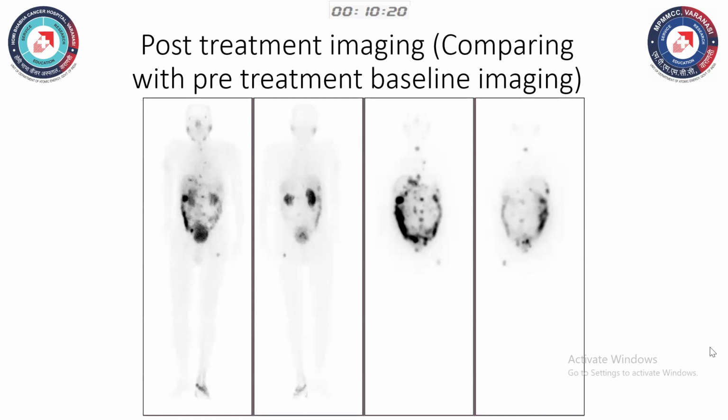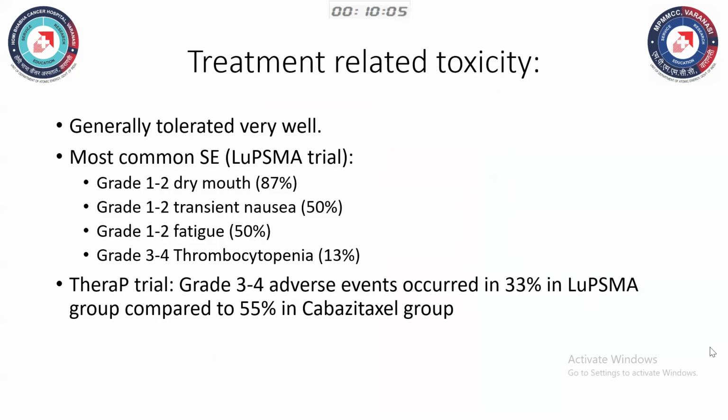So this is the post-treatment imaging. On the left side, we can see the anterior and posterior images of the pre-therapy diagnostic imaging. On the right side, we can see the post-therapy imaging, where there is a significant concentration of lutetium-177 in the extensive peritoneal disease. As for treatment-related toxicity, mostly this lutetium PSMA is tolerated very well.